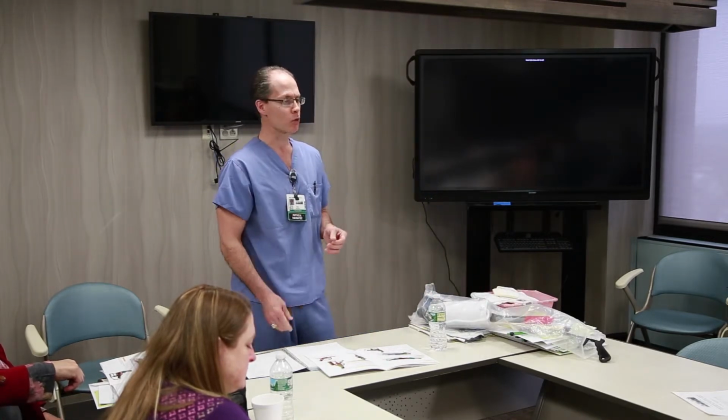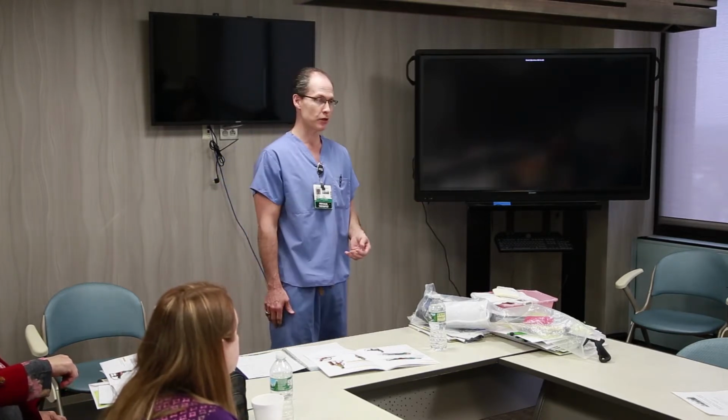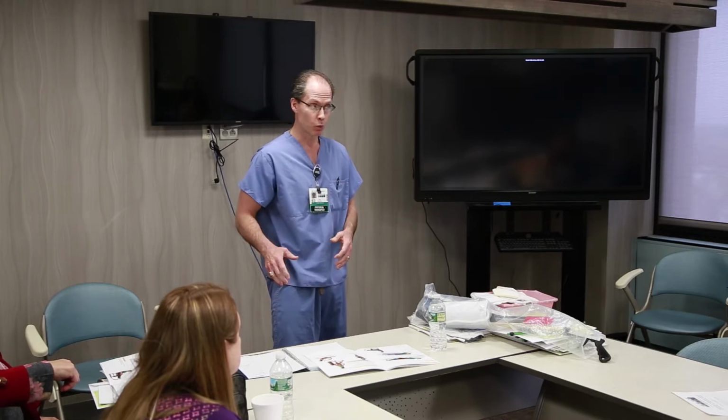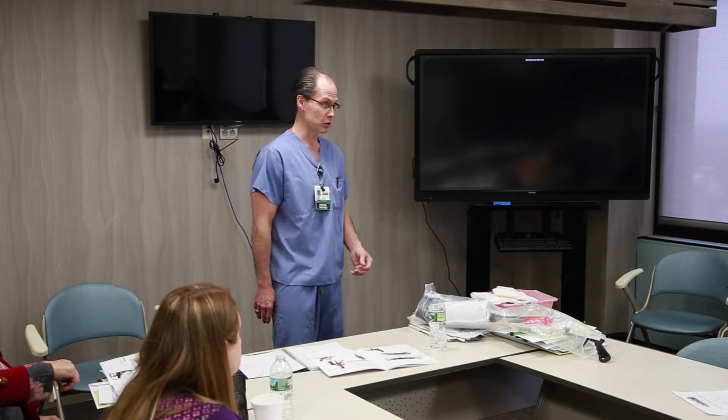The good news is that weight bearing is tolerated through your operative leg, which means you'll be able to put as much weight through your operative leg as you can tolerate. You will not damage your hip by putting body weight through it. It may hurt, but you won't damage your hip.